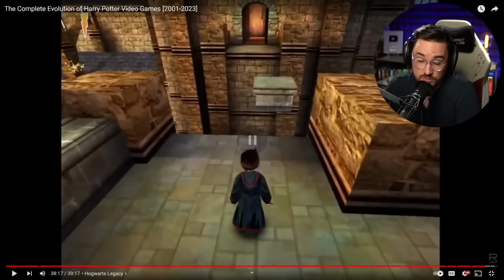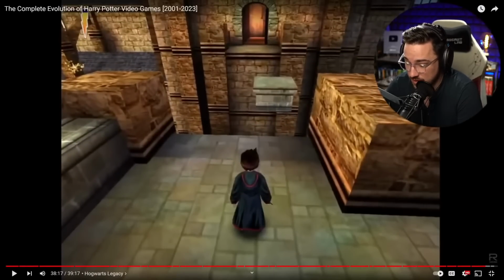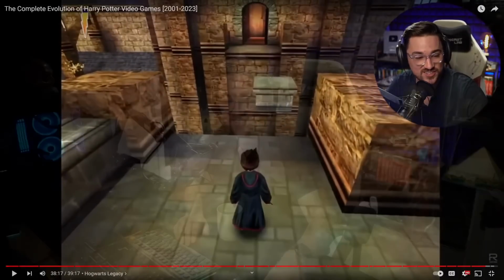Hopefully it does live up to it. Yeah, this game looks good. What's it called again? I think, personally, if I had to put money on it, Hogwarts Legacy probably comes out and is going to sit at, like, mid to high 80s. That's what I would expect.